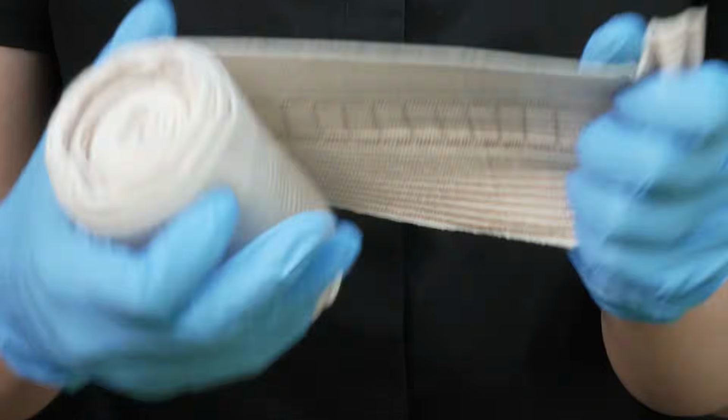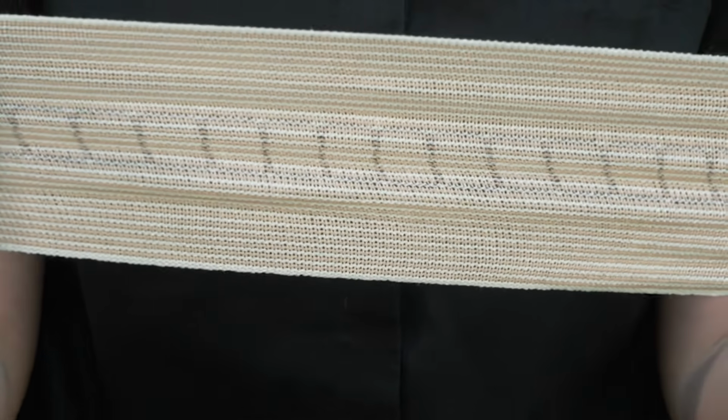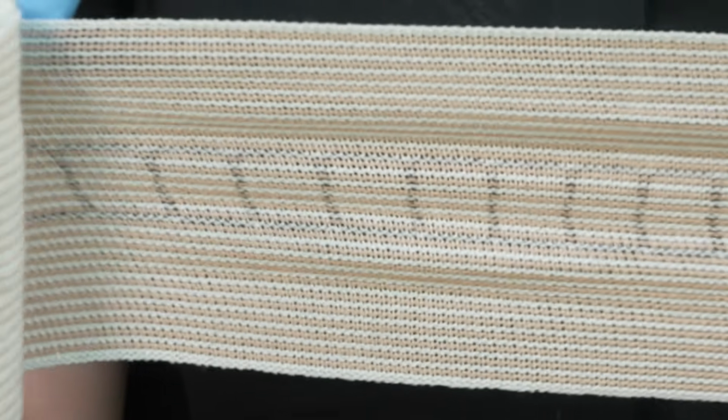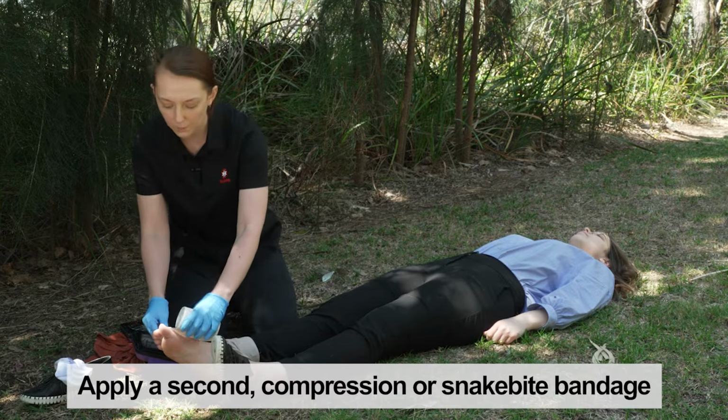Then you want to get a bandage, preferably a snake bite specific bandage. This one here has good compression and is 10 centimeters wide, but it also has a pattern on it that will show me when I've got the correct compression rate. When I pull it out, it will form some nice squares that I can use as a guide. I want to take this bandage and start all the way from the toe.